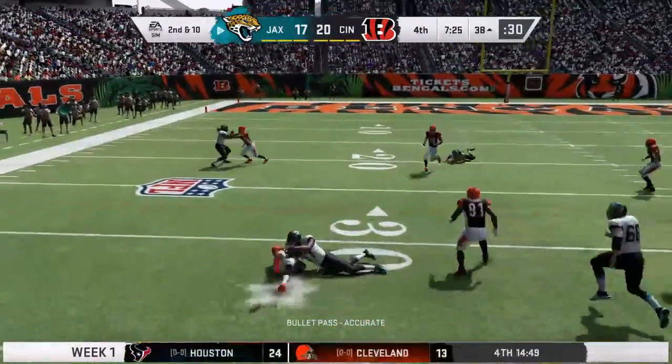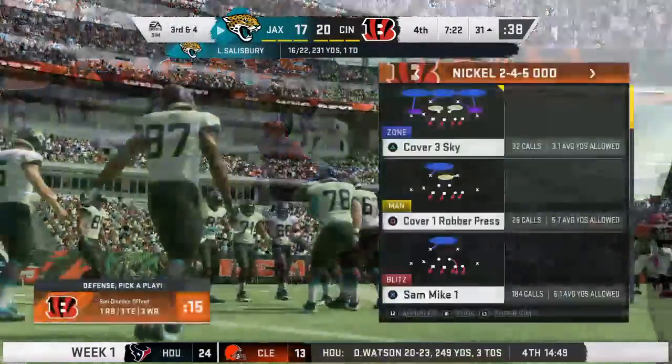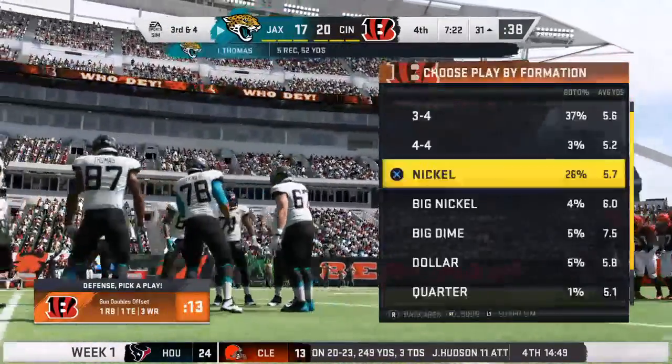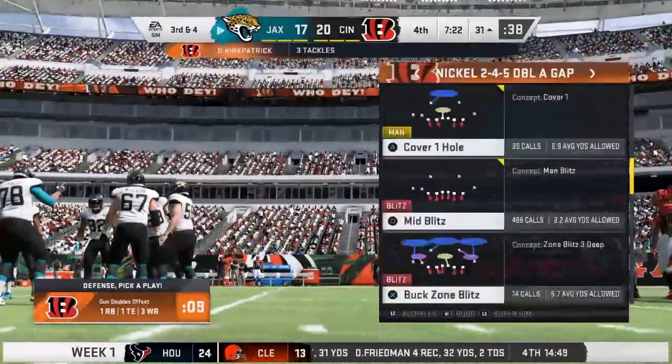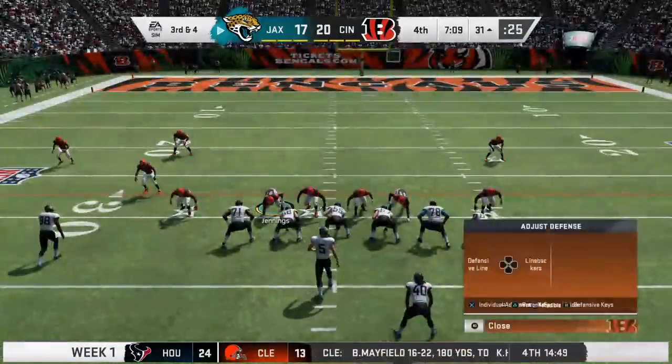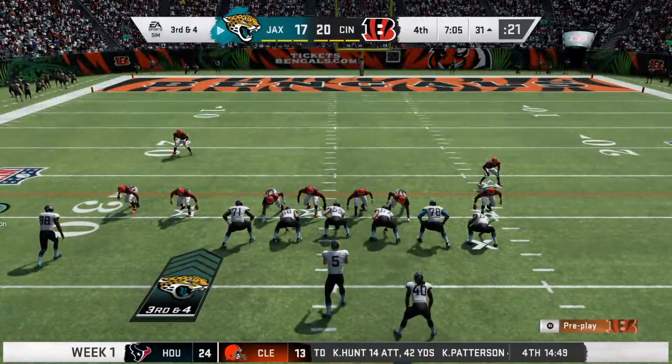Now left side, a completion to his tight end. And this time not quite to the 30. It'll be down at the 31-yard line. 6 yards is the pickup, and that'll lead to a third down. Brandon, perfect defense in this situation would have meant that there was an incompletion. They would have picked it off. Okay, so they gave up the completion.